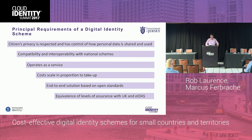When we set up a scheme, we've got some broad objectives, one of which is that whatever we do has to be privacy enhancing. And even though we're not part of Europe, the whole world is going to be affected by the GDPR law, and we are creating our own Jersey version of that.